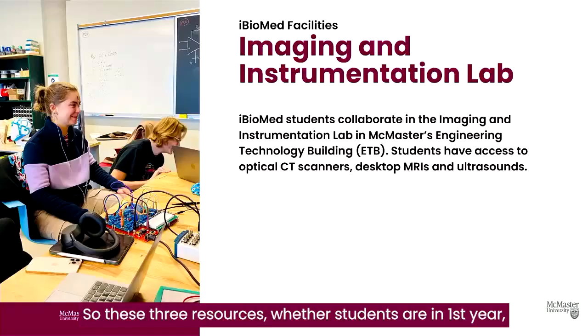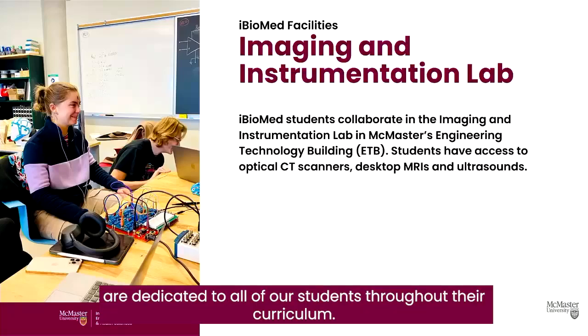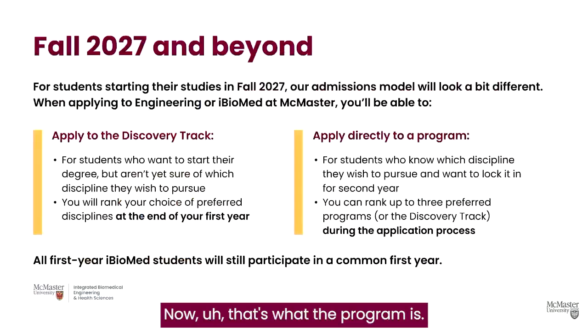And so these three resources, whether students are in first year, second year, fourth year, fifth year, these are resources that are dedicated to all of our students throughout their curriculum. Now, that's what the program is. How do you get here?